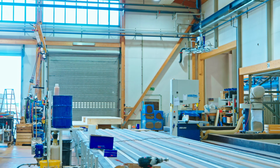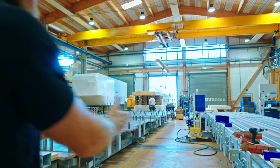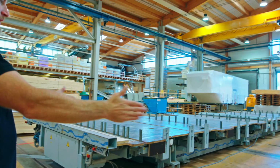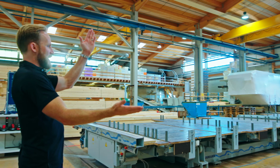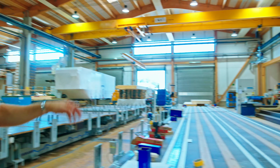Now, if that was an insulated floor system, the cool thing is they would put together the wall panel here, and these tables would slide together, and they're called butterfly tables. So they would slide together, and that would pick that panel up, and then bring it back on this side, and then they would be able to insulate and seal that bottom of the floor.